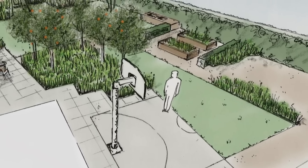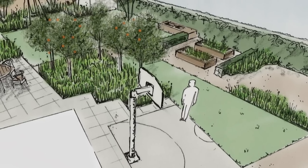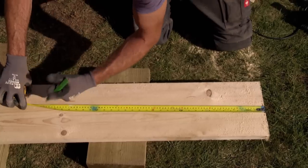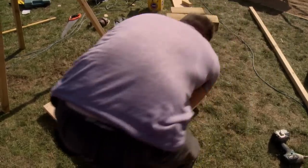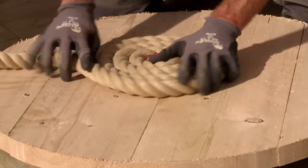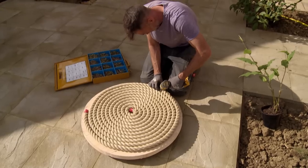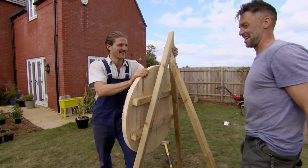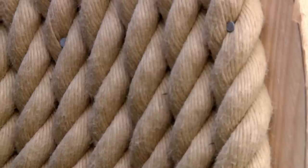Louise and Andy's son, Jamie, loves archery, and the new lawn area is a perfect spot for shooting practice. So the team is making a target for him. This old scaffold, saw it up into length. Screw it together, and then I'll go around with the jigsaw and make it into the target. Nathan's using a thick hemp rope, and once coiled, he screws it firmly to the board. This is looking gorgeous. Fits nicely in the garden now, I think. A bit of fun, eh? Now all it needs is a bullseye.